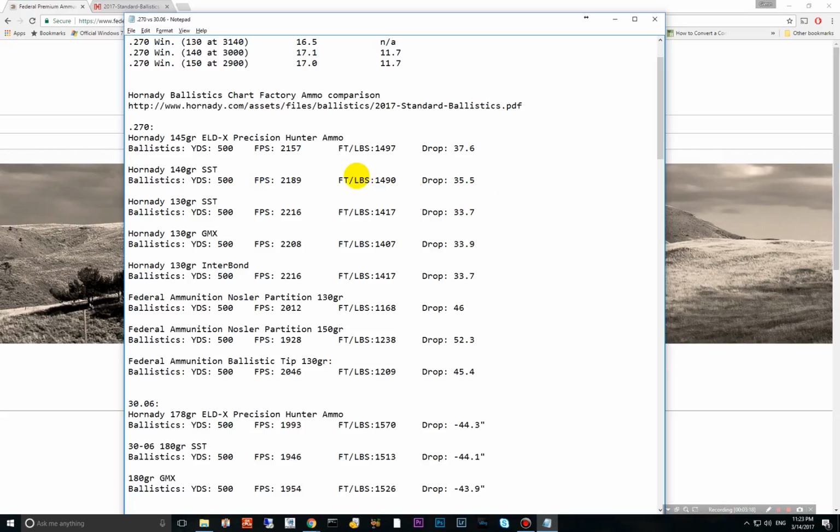If you're going to be hunting bigger game, I would recommend against using the 140 grain SST because they have been known to fragment a little bit more. So you might be picking out a little bit more lead, especially on tougher-skinned animals like elk. The ELDX has better controlled expansion than the SSTs. But these are great for deer, for smaller, lighter-skinned game. They perform exceptionally well.